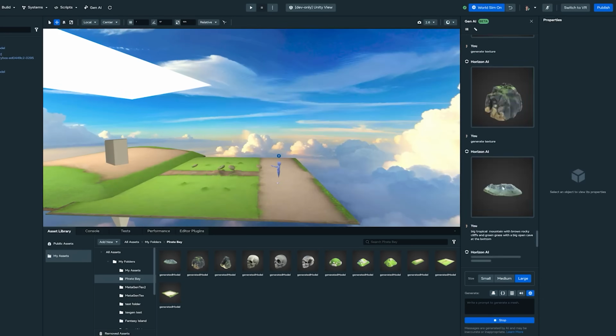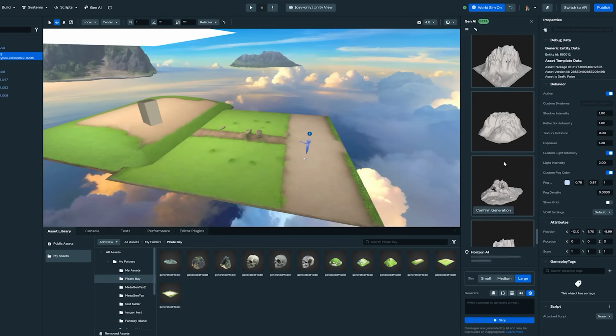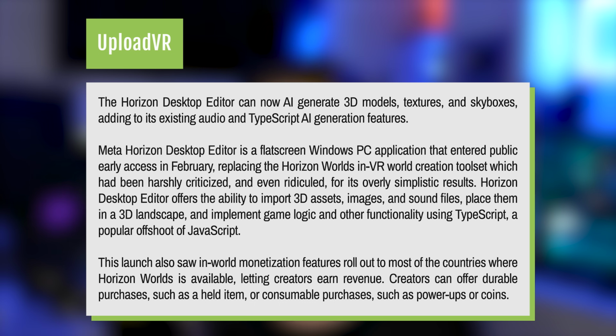Just because AI can do it for you doesn't mean you shouldn't learn how to do it yourself. I actually really like 3D modeling. But the Horizon Desktop Editor can now AI generate 3D models, textures, and skyboxes, adding to its existing audio and TypeScript AI generation features.